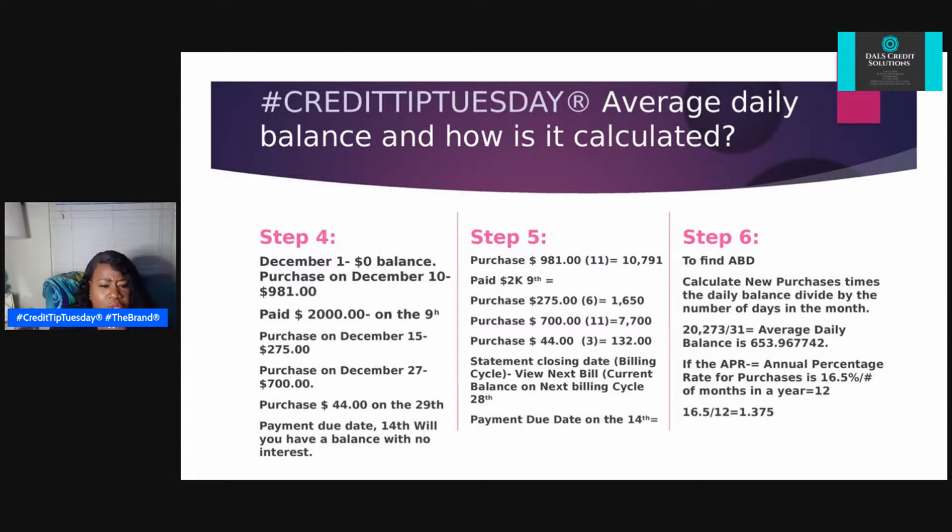So as you're doing this, you probably say, how in the world did she get this? So you look at the dates of your activity. It is very important because the statement closing date bills your activity for the following month on the credit report, meaning January won't get reported till March, so they're a month behind.